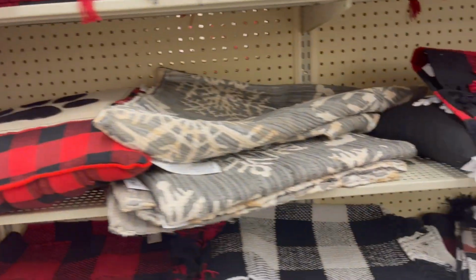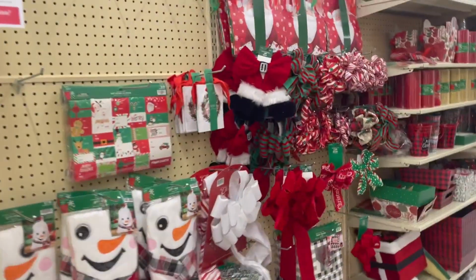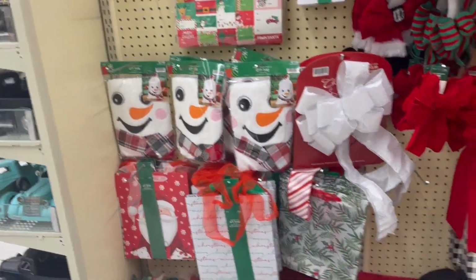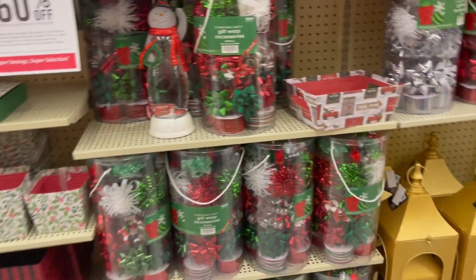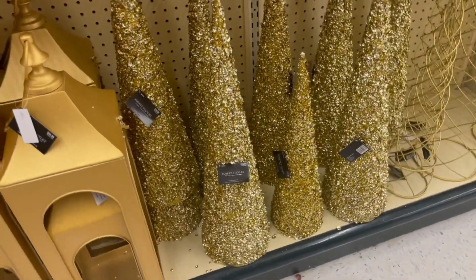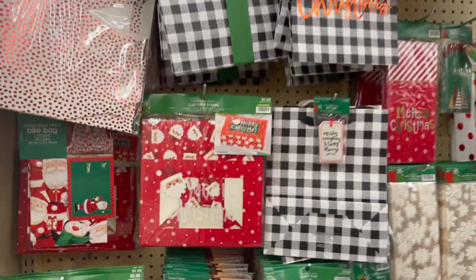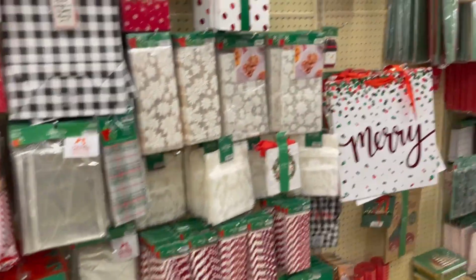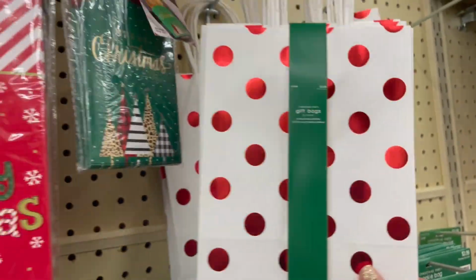Oh, there goes that red and black plaid. Love that style. Oh my goodness, there's so much Christmas stuff, you guys. This is definitely the place to come when you're wrapping gifts, bows to decorate your gifts, different kinds of bows for your presents. Oh, there go those gold trees. Those are so beautiful. And here's some more gift bags when you're wrapping gifts. You could put goodies, treats in those for your families and friends.